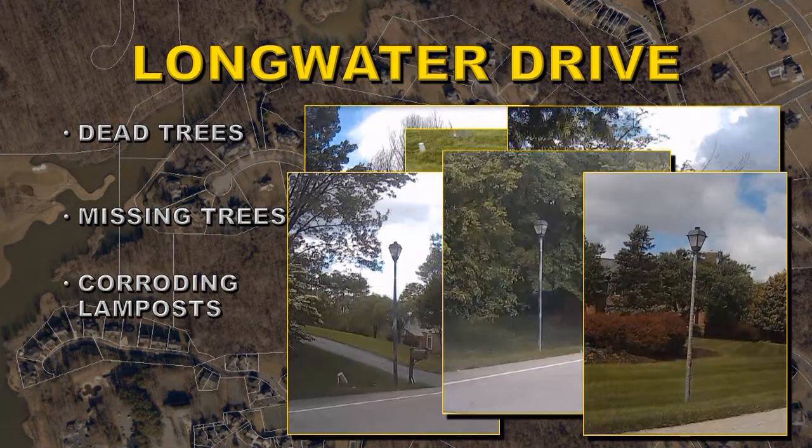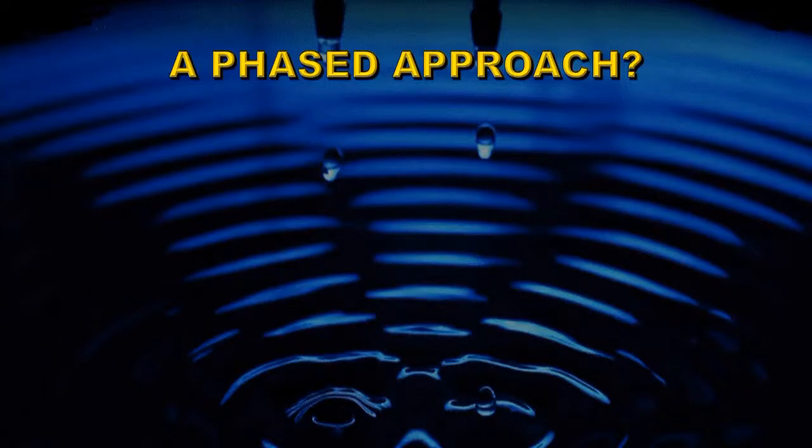We also have many corroding lampposts. They've not been painted, and so they are rusting in place. This one on the right is falling over. Now, if we didn't mention your community or mention some of the problems in it, please let us know, because we need as much information as soon as possible to make sure that we make the right decisions and the right priorities.